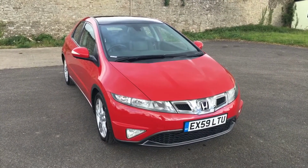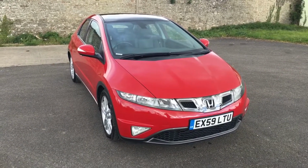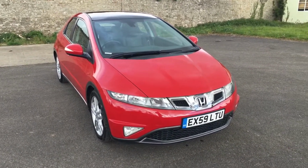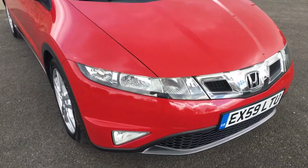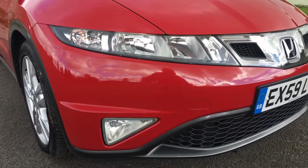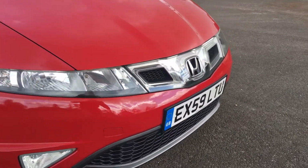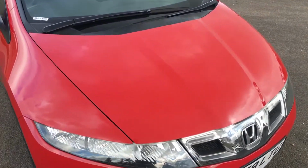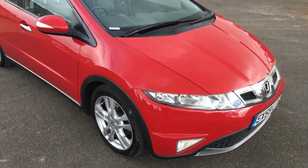I've deliberately done this video before we've actually valeted the vehicle, just to show you exactly how it came to us. For obvious reasons, I normally do these after we've prepared the cars, but just to go around the car for you. Lenses on the front there, completely clear, and then you've got that grille there with the extra venting slats. On the bonnet there, generally very good. There's a few minor little stone chips on there, which we'd touch in, but they are very few and far between.